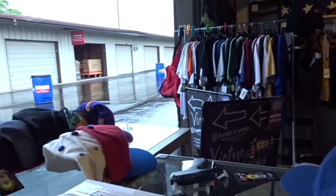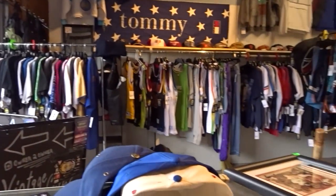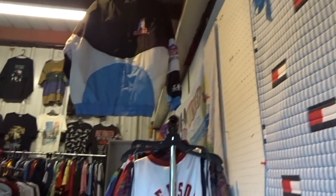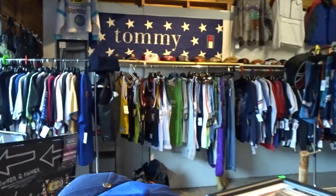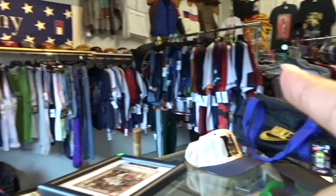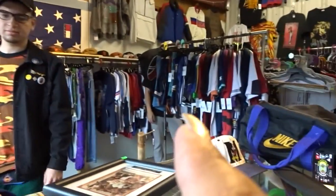Okay guys, so we are done. Now this is what it's looking like. So far, it's a rainy day, but we're out here. And this is basically his store. It's not set up yet because those racks will go outside tomorrow when it's sunny. So that rack and that rack, and probably he'll go outside too.